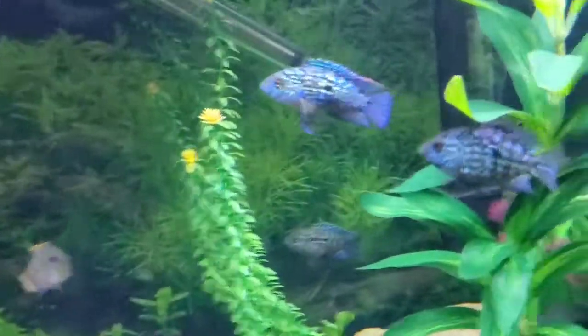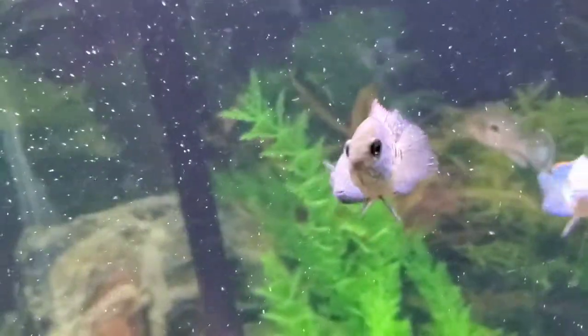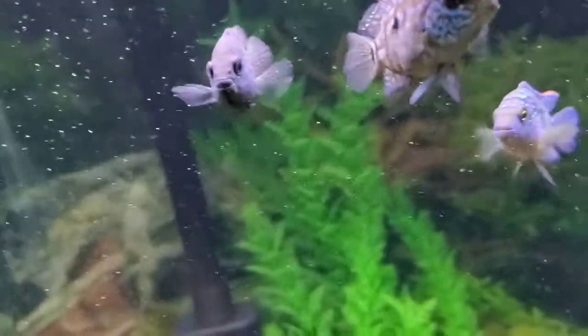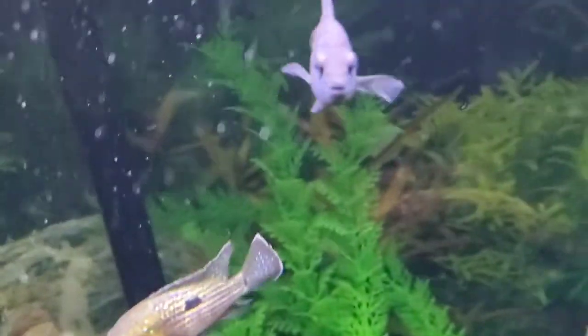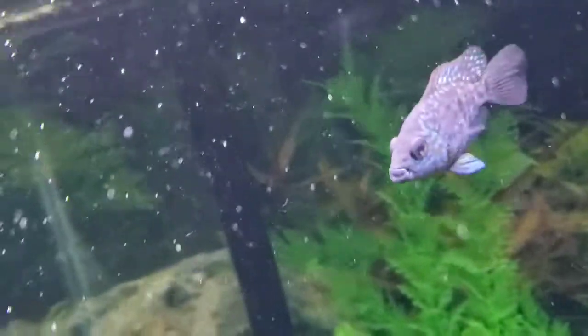But I will say this. Where is he? This one. This is the second largest electric blue Texas. No, that one. This one, right here. This is the second largest electric blue Texas. And you can see, look, he still kind of goes to the back, but most of the time he's up at the front.